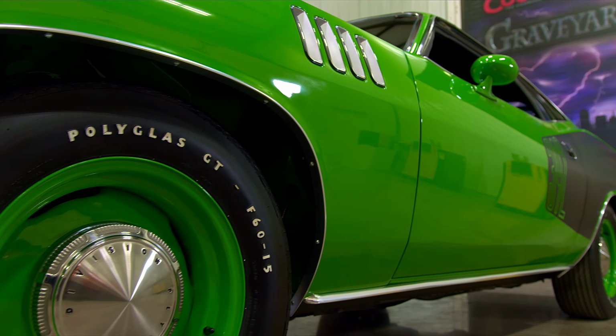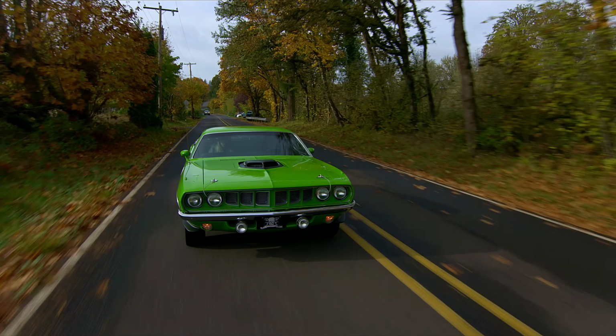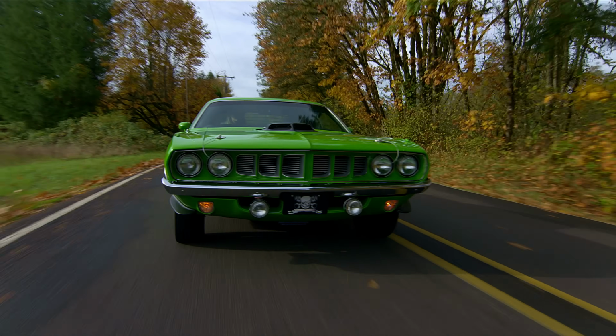Now we can marry the two together like we did on the Superbird, like we did on the Sima Cuda, like we've done so many times, and you can have the best of both worlds. The OG-looking Mopar with the late model, quick ratio, like you're driving on rails, front suspension.